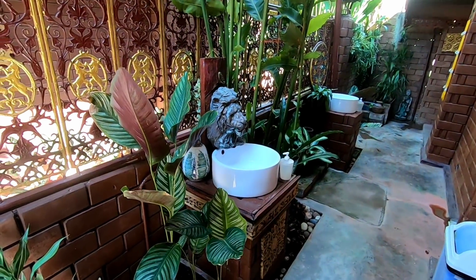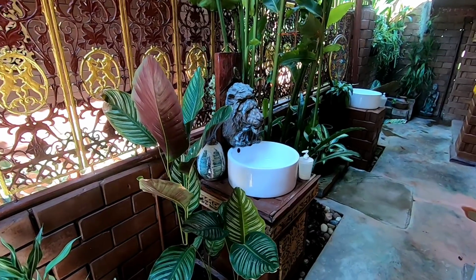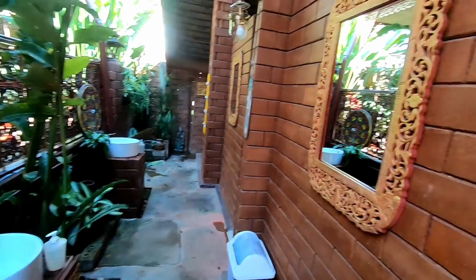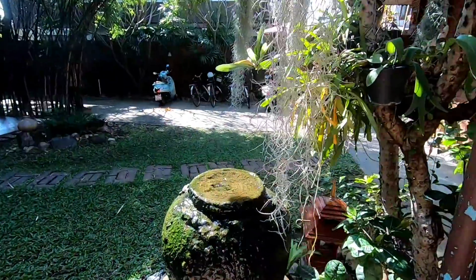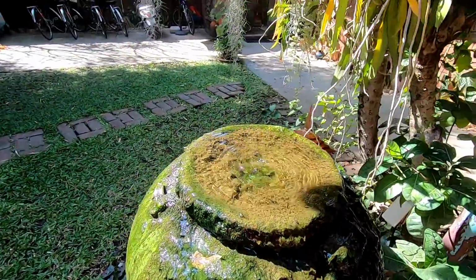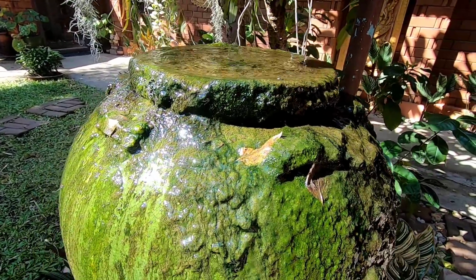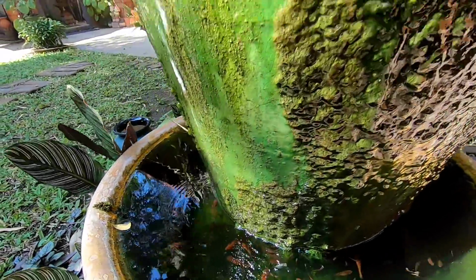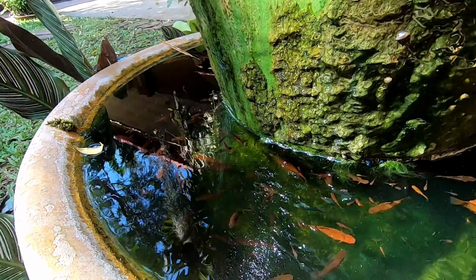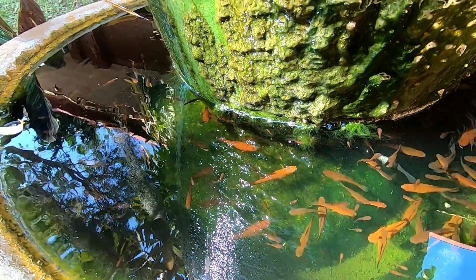The small things in life delight me, perhaps too much. And this is the other little fountain that we walked by. It struck me just because of the amount of greenery growing on the sides. And then down here, quite a colony of fish living happily down there.